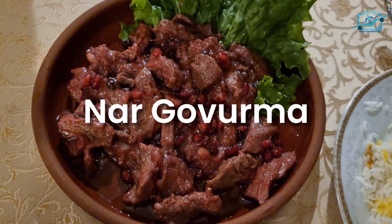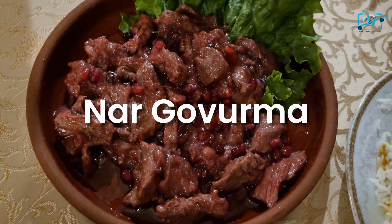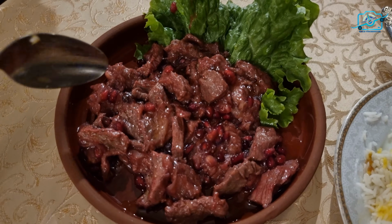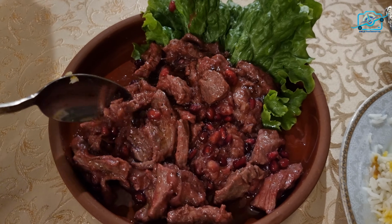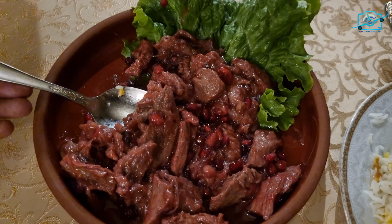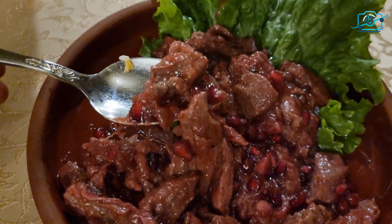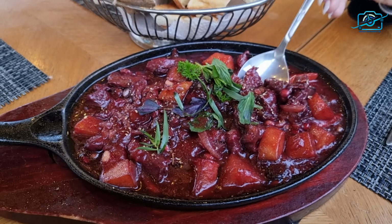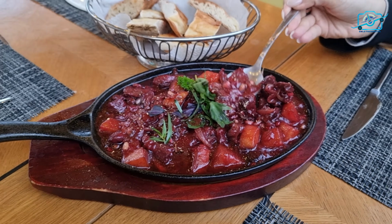Nar Govurma. Nar Govurma is usually cooked with lamb, pomegranates, chestnuts and onions. This combination works well, because the acidity of the pomegranate balances out the fattiness of the lamb, and second, this results in a wonderful caramelized flavor. However, it's also common to use beef or chicken and, occasionally, duck.